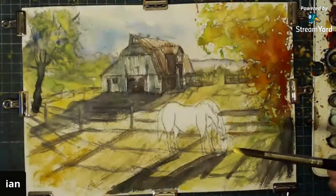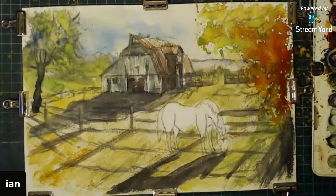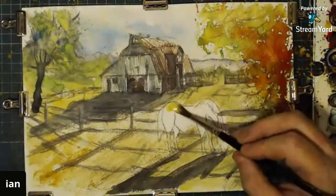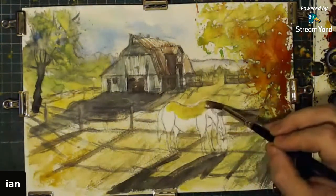Oh, One Peaceful Mind. Alicia says, "Wow, that's amazing." Because she had to step away and she came back and she goes, "Wow, the progress is amazing."